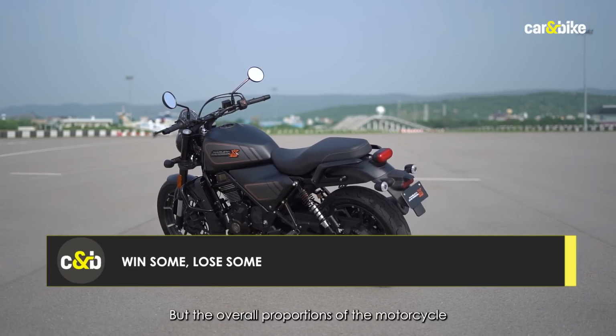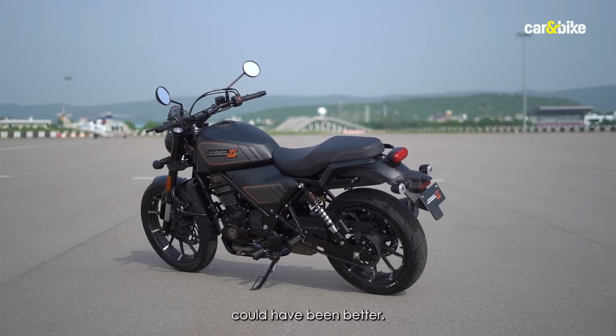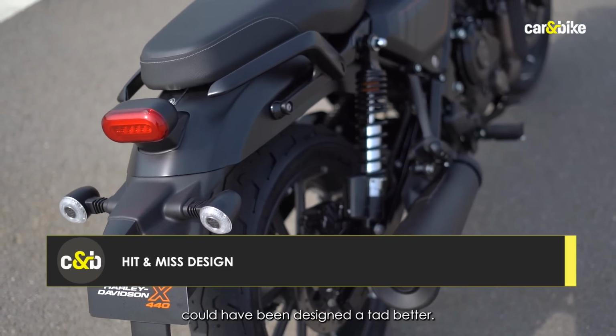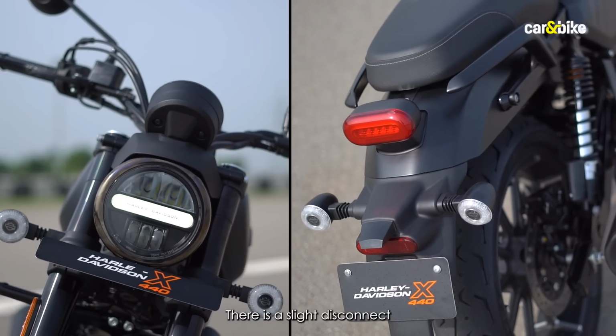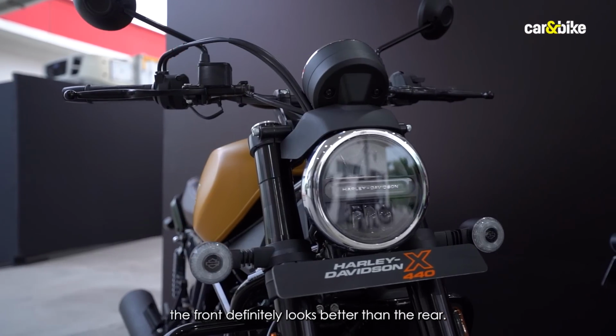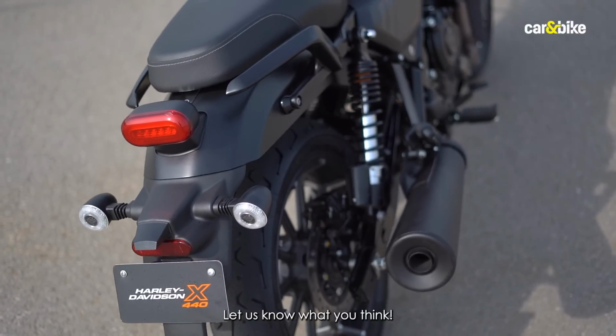But the overall proportions of the motorcycle could have been better. The rear section, for example, especially the rear fender, could have been designed a tad better. There is a slight disconnect between the front and the rear of the bike. To our eyes, the front definitely looks better than the rear. Let us know what you think.